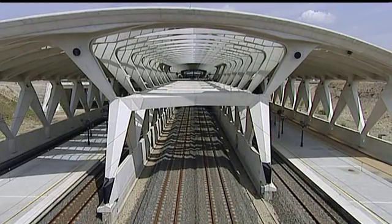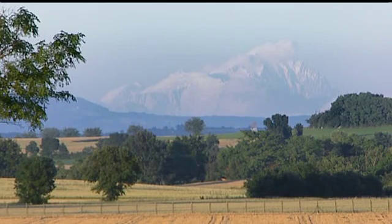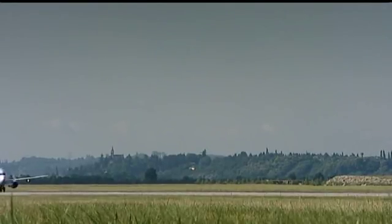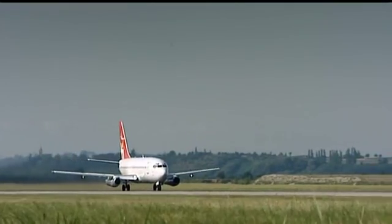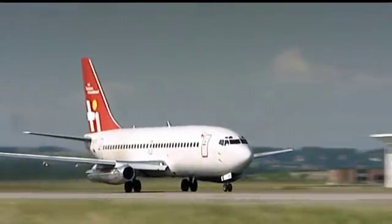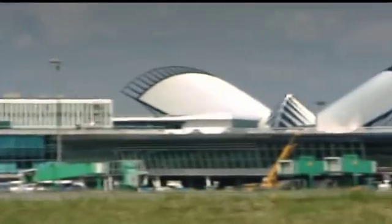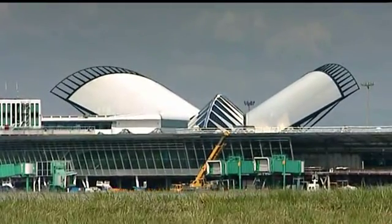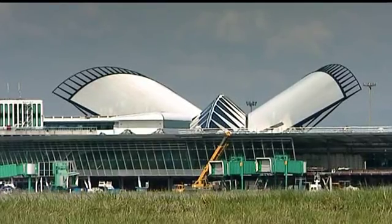And yet a station has been created here, Satolas, a new TGV station. Before the station was built, Satolas was the site of Lyon's airport. And since the TGV bypass line ran close by the airport, the regional council had the idea of creating a connection between the planes, TGV, and the motorway.